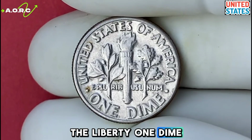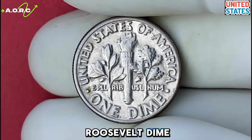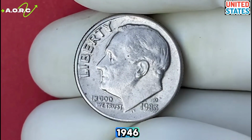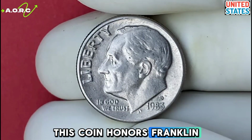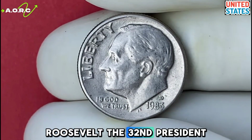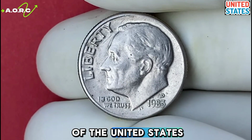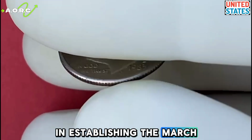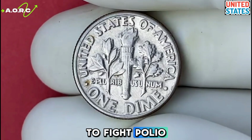The Liberty 1 dime, commonly known as the Roosevelt dime, has been a staple of American currency since 1946. This coin honors Franklin D. Roosevelt, the 32nd President of the United States, known for his efforts to combat the Great Depression and his role in establishing the March of Dimes campaign to fight polio.